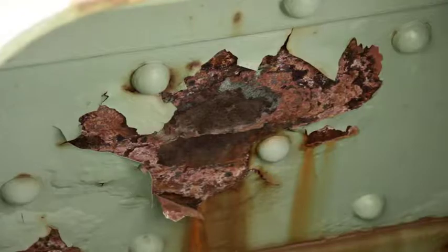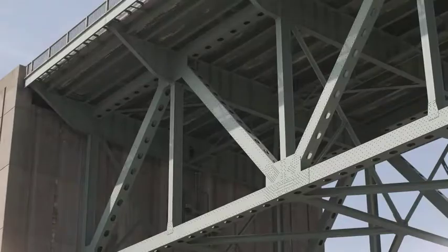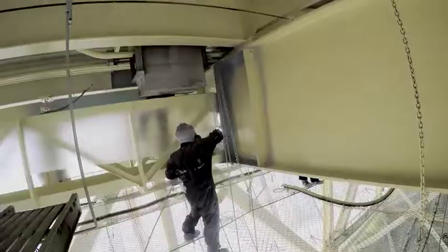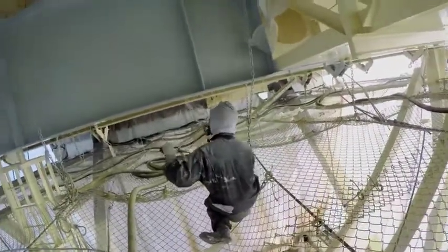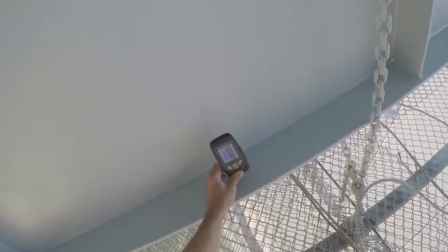Any steel that is too far corroded must be repaired or in some cases replaced by iron workers. The bridge painters can begin spraying paint primer. Several layers of specialized paint coatings are applied to protect the steel from the elements. Painting the bridge is the most straightforward part of the job. It's everything that comes before it. That's the hard part. Once the paint's applied, inspectors check for proper coating and thickness.